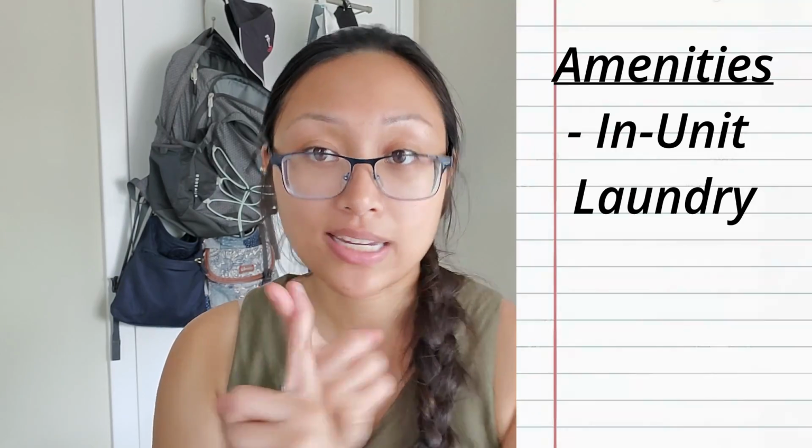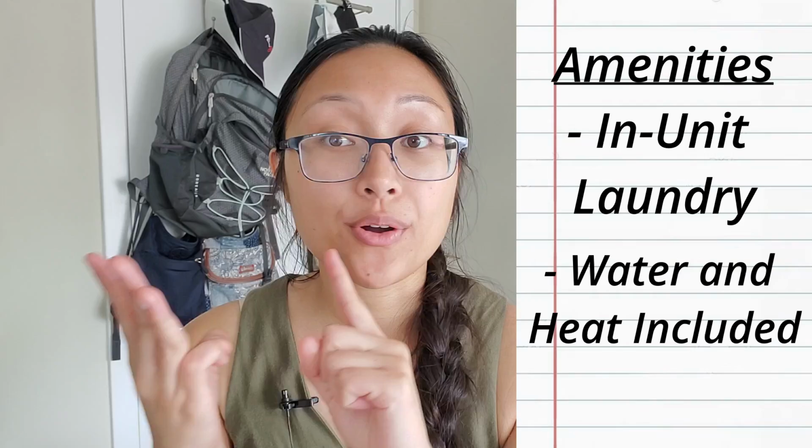I know what you're thinking. Hadel-Lynn, how can you pay $2,400 a month for rent? That is insane. And yes, I agree with you. $2,400 a month for rent out here in Boston is insane. But unfortunately, it's kind of the norm. So let me go into a little bit of detail about what's included. It includes in-unit laundry, no water or heating bills. So with me paying $2,400 a month, I would hope it doesn't include water and heating bills.